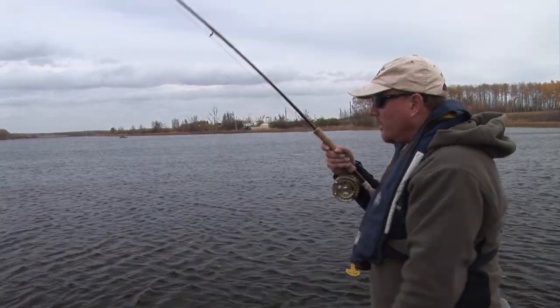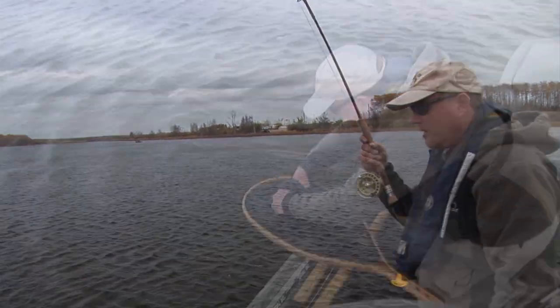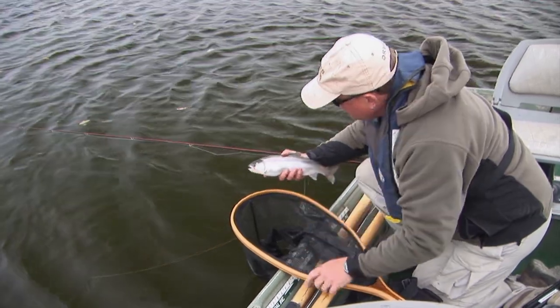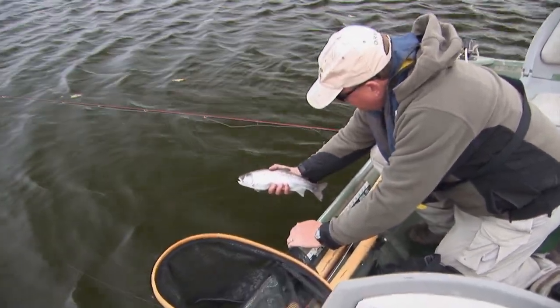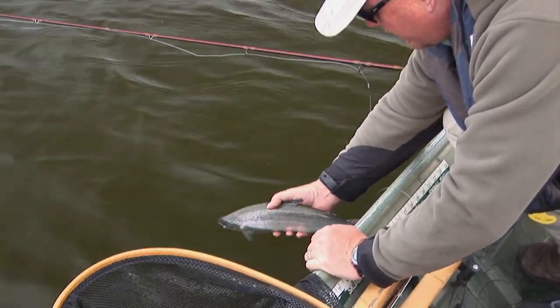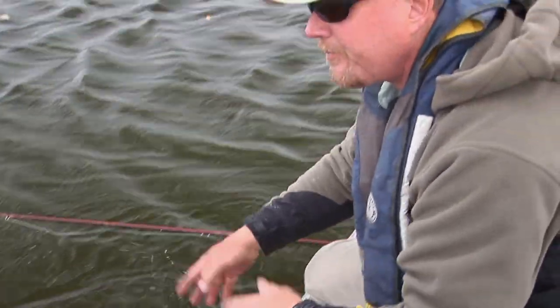Here we go, fish on. Nice fat little rainbow. And the rewards speak for themselves. A nice plump rainbow. He's all right, little. And off he goes. So there you go, it's that simple.